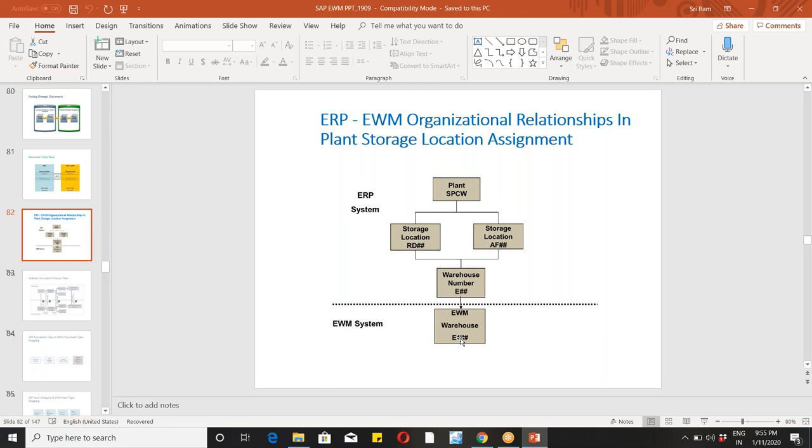Before I go here, I just want to explain the warehouse organizational structure. In any warehouse organizational structure, an EWM warehouse number can be defined with a three or four digit number. Above the warehouse, we'll have a storage location, then a plant, and then a company code and all these things.